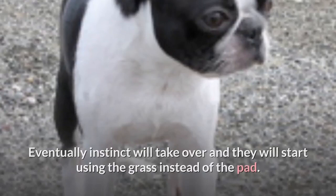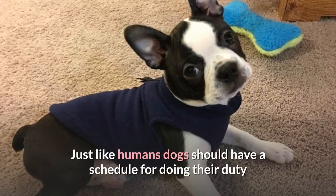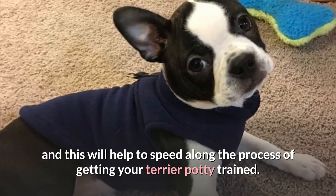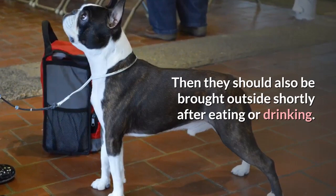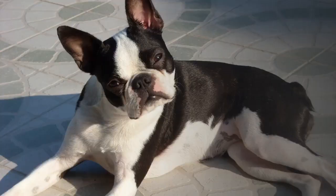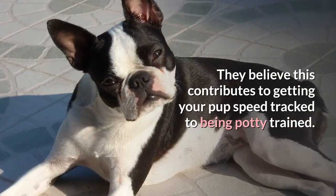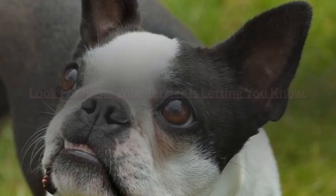Give your Boston Terrier a potty training schedule. Just like humans, dogs should have a schedule for doing their duty, and this will help to speed along the process of getting your terrier potty trained. For example, they should be brought outside first thing in the morning when you yourself get up from a night's sleep. Then they should also be brought outside shortly after eating or drinking. A lot of Boston Terrier owners I have seen bring their pup out every 20 minutes during the day so that they get used to going outside. They believe this contributes to getting your pup speed tracked to being potty trained. And of course, you're going to want to make sure to bring your dog out before going to bed at night as well.